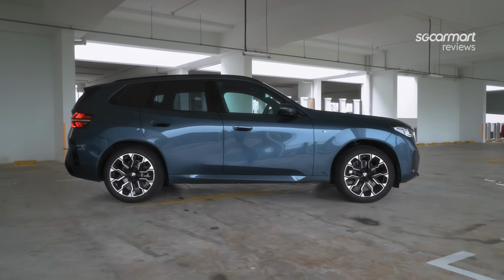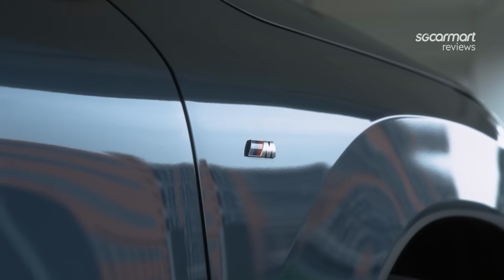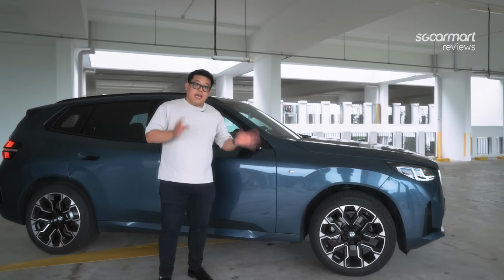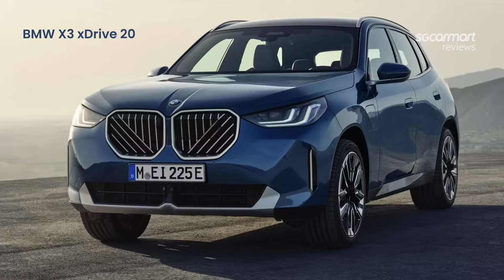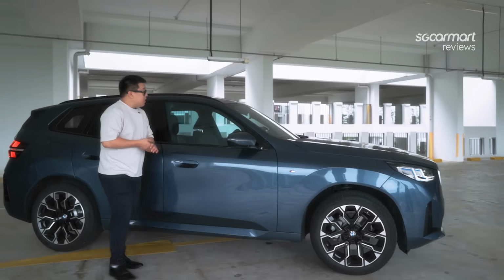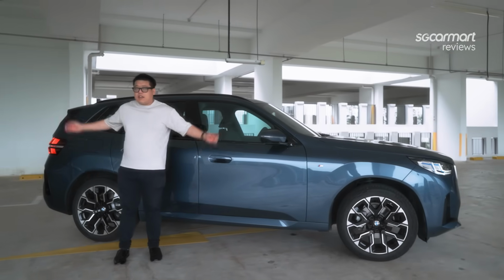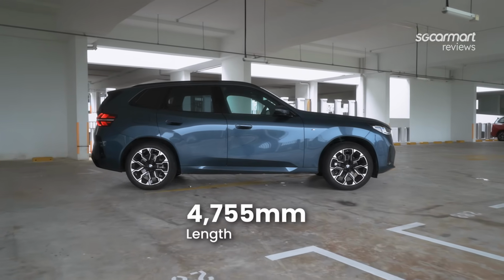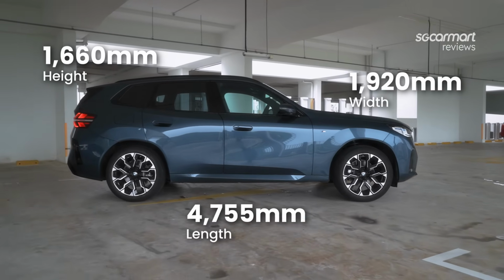Now moving down the side of this car, this is the X3 M Sport, and in the M Sport you're going to get bigger rims, you're going to get this M Sport badging, and of course M Sport suspension. In the non-M Sport you're going to get 19-inch rims, which is just 1 inch smaller. Then down here you notice that the car is a lot of car for its segment. This X3 has gotten longer, it has gotten wider, but just a little bit shorter.